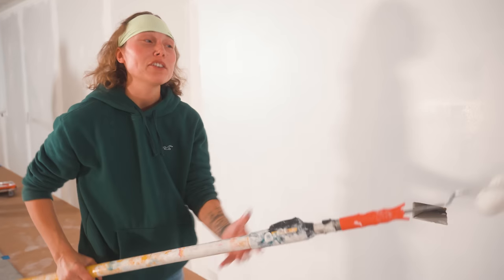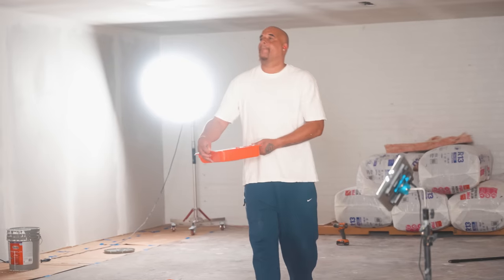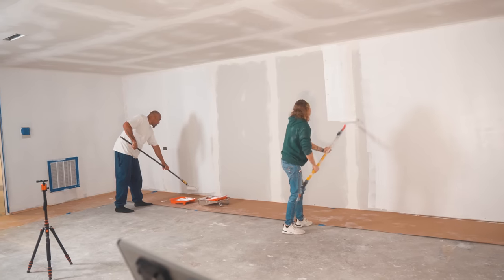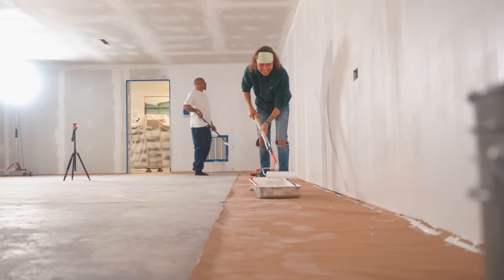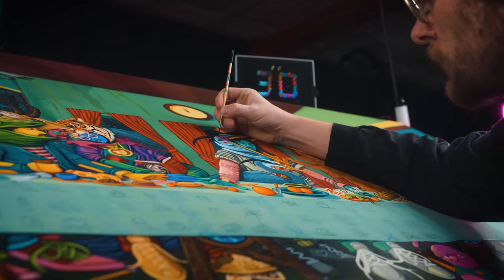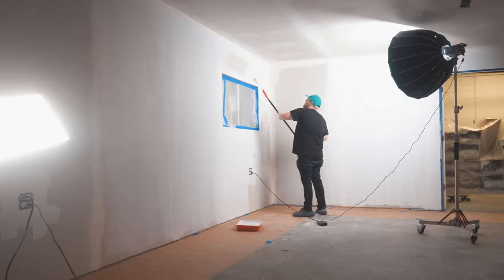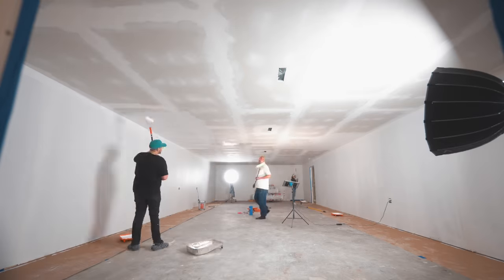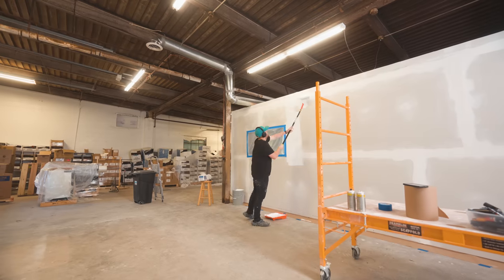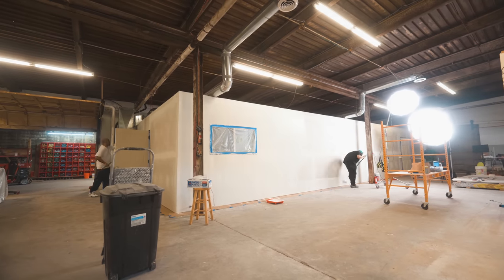Very excited about painting. You know how much I love to paint. You know, paint is a pretty magical substance. As an artist, I use paint to create lavish worlds and strange characters. But even the process of painting this rough drywall with mud and tape, pristine, clean white, absolutely, instantly transformed this space.